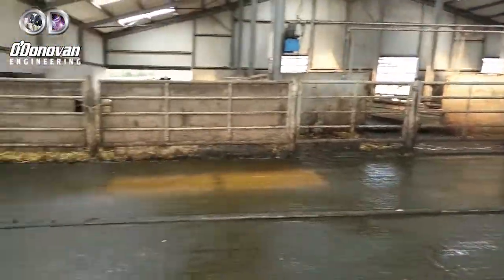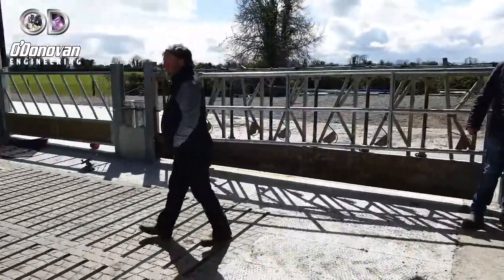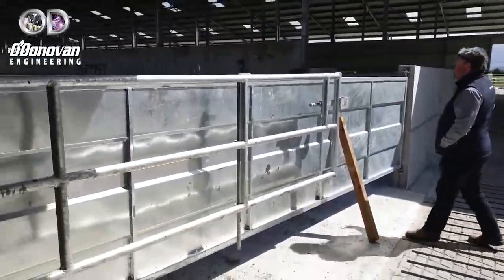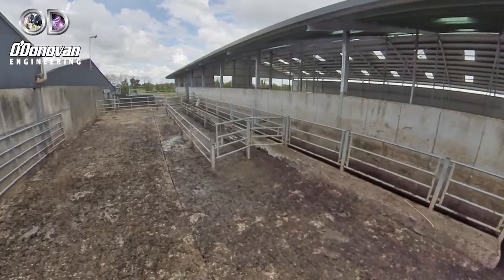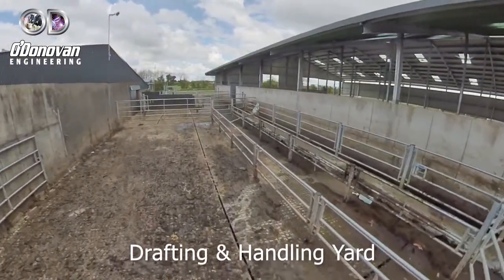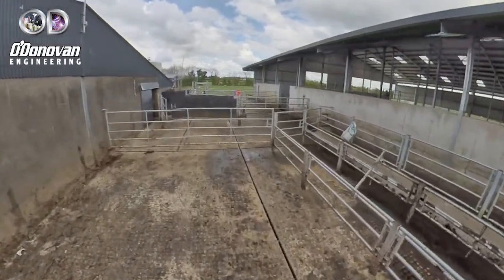We put in a sheeted gate here at the back just to create a separation between the cows waiting for milking and cows coming out for milking that are exiting the parlour, just to allow a separation between cows that are mated and cows raised.